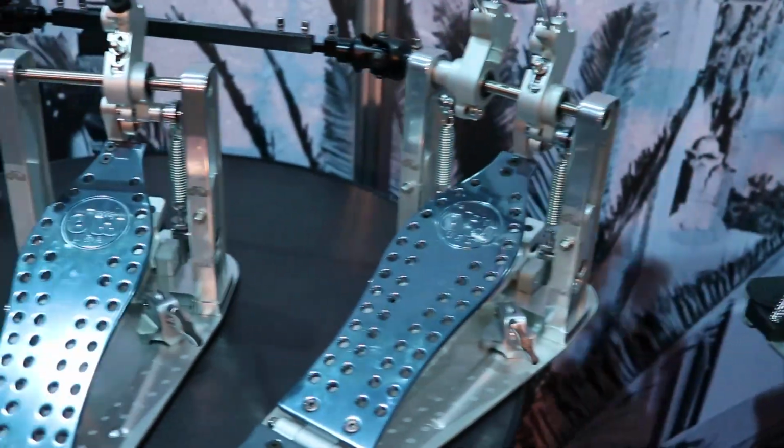Machine drive and 9000 series pedals. Seriously well made, and they just feel great under your feet.